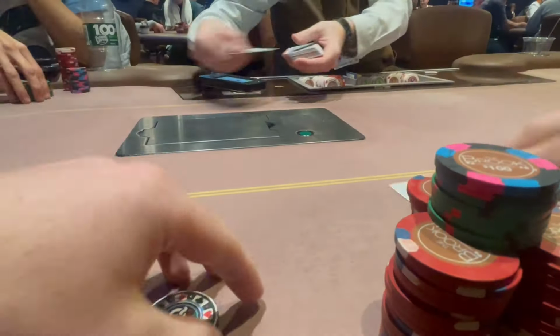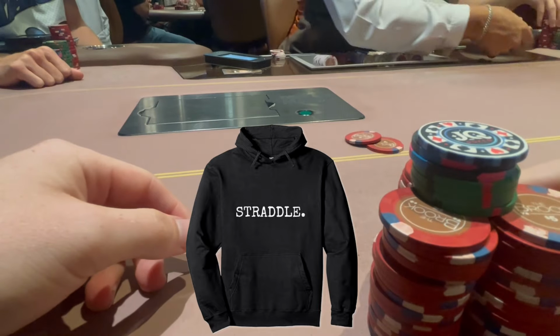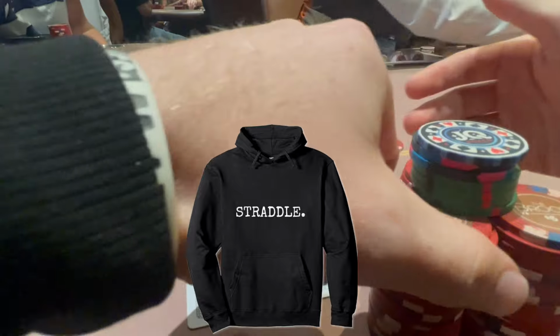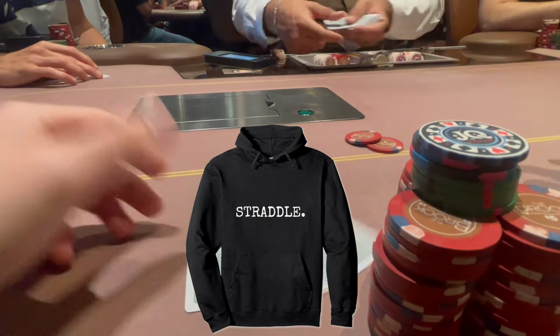At this point, a player wearing this straddle hoodie has joined our table, and obviously he's going to want to throw the straddle on, make the game a little bit bigger. So the table has agreed to make this a 2-5-10 table. We are in the straddle with 10-7 suited.